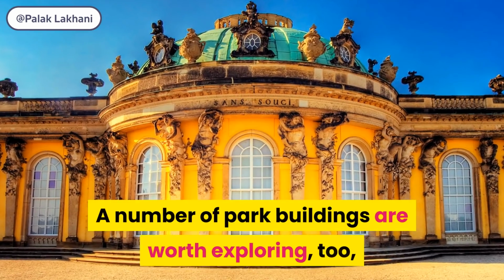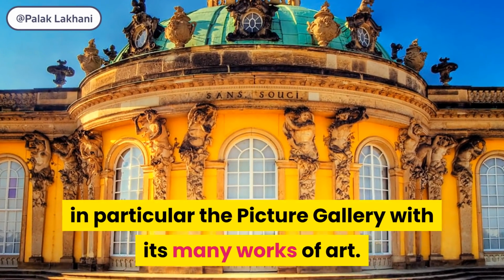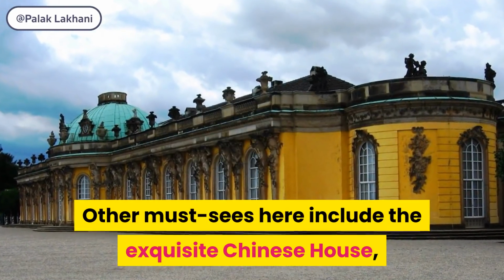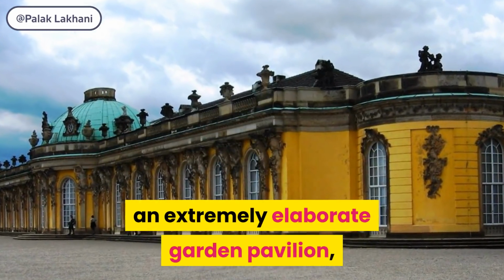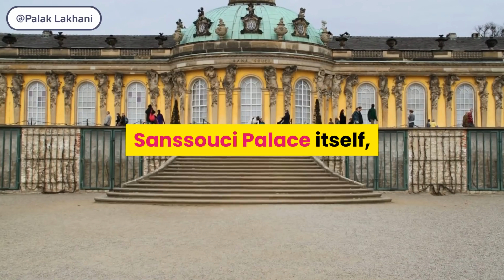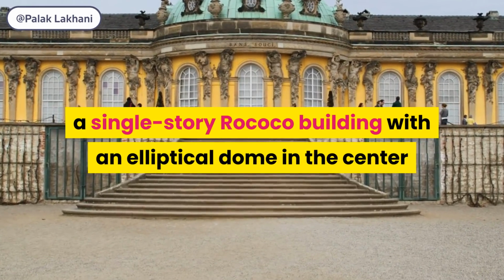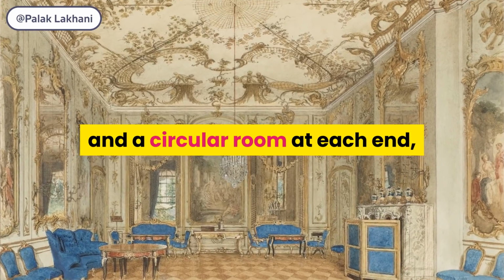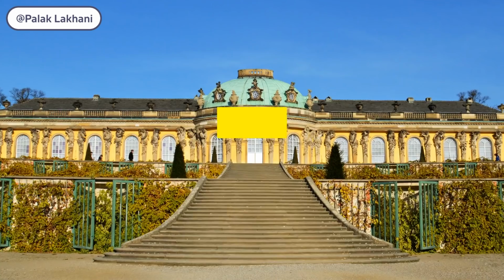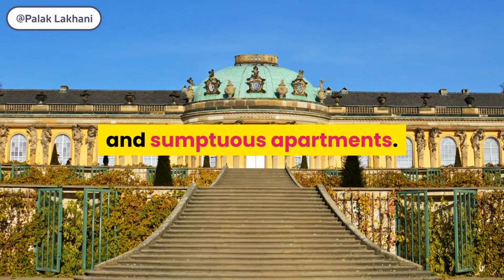A number of park buildings are worth exploring, too, in particular the picture gallery with its many works of art. Other must-sees here include the exquisite Chinese house, an extremely elaborate garden pavilion, and the wonderful Roman baths complex. Sanssouci Palace itself, a single-story Rococo building with an elliptical dome in the center and a circular room at each end, is notable for its spectacular interior decor, especially evident in its large oval marble hall and sumptuous apartments.